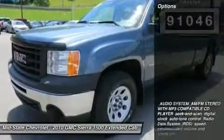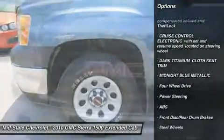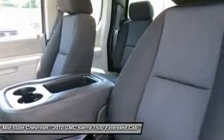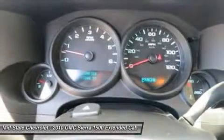Here are some of this vehicle's great options: stability control, traction control, anti-lock braking system, air conditioning, adjustable steering wheel, power steering, four-wheel drive, AM/FM stereo radio, daytime running lights, intermittent wipers.